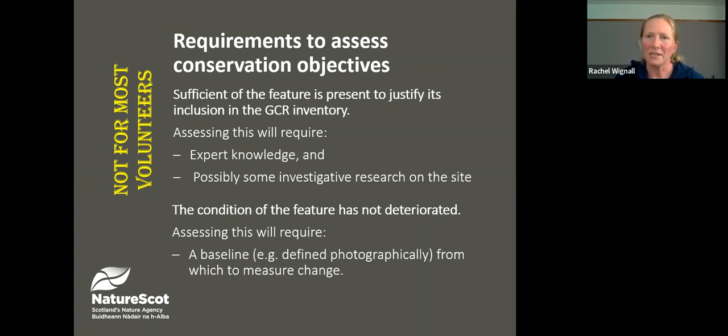And the reason for this is it's the easiest thing for a non-specialist with absolutely no geosite knowledge to do: just look at photographs and tell us if they've changed. If they have changed, they can either decide, yes, it's bad or good or okay, or they can check with a specialist.